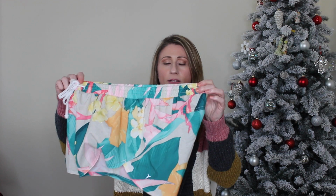This next piece is a pair of workout shorts from Old Navy, and these are their Dolphin hem activewear shorts, and I really like obviously the print.